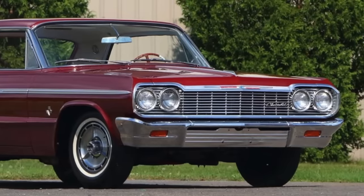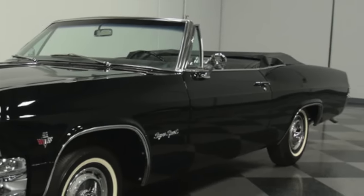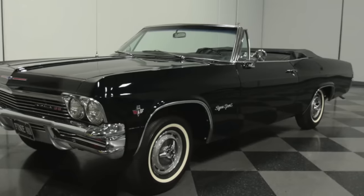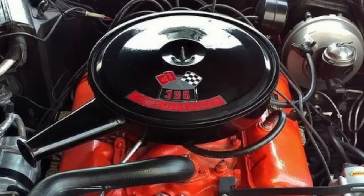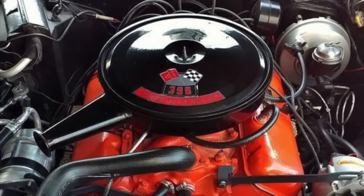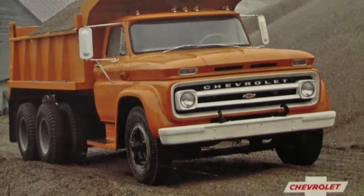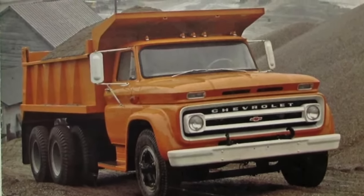All 1964 409 engine offerings carried over to the 1965 model year, except for the 409 with dual four-barrel carburetors. It was not available for 1965. The Mark IV Big Block 396 cubic inch V8 replaced these two 409 V8s during the middle of the 1965 model year. There were also versions of the 409 V8 that powered Chevrolet's large trucks during this time period.